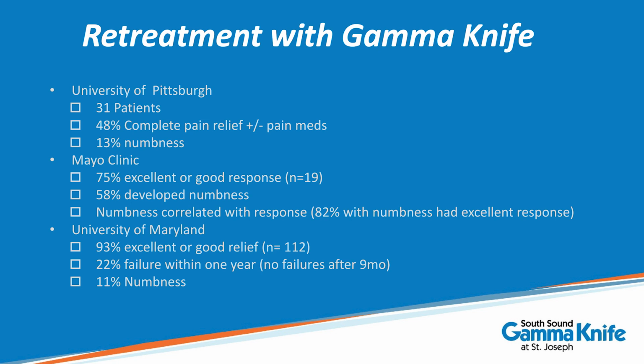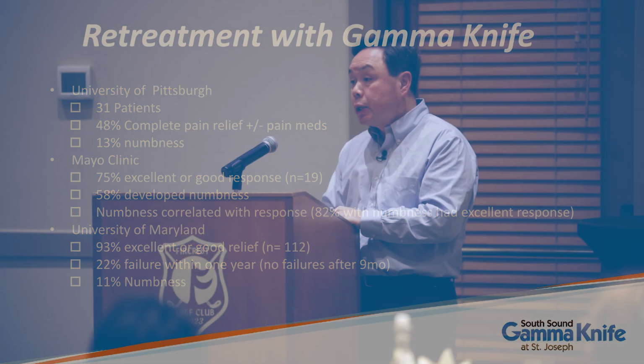Several centers have shown that it's quite effective, ranging from 50 to 90% efficacy, but the numbness rate does go up. There are some cases where half the patients develop facial numbness. We do this routinely. A number of patients are retreated, or cases where we treat the other side if the one side works for the other.